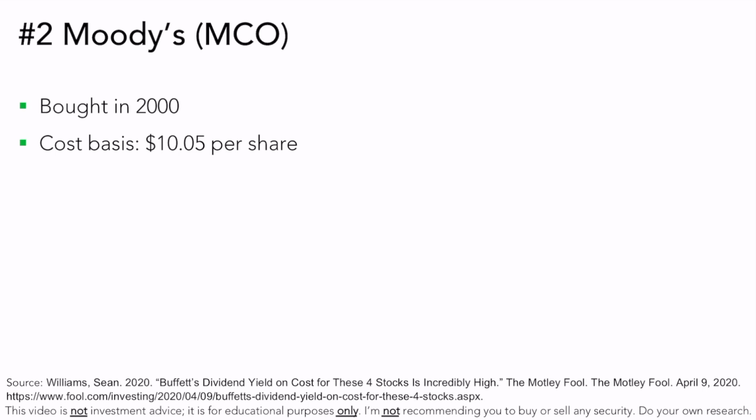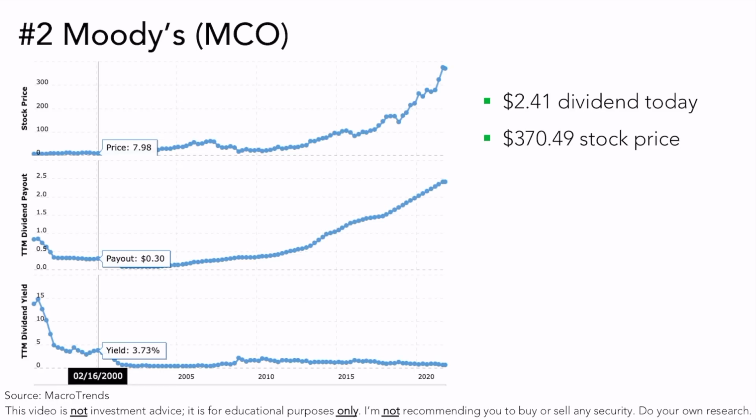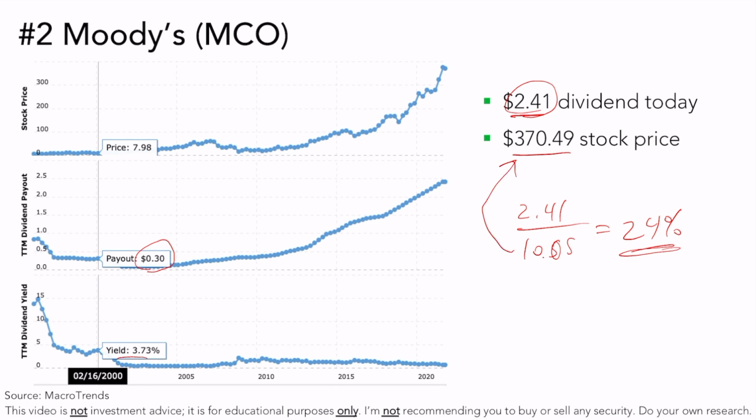Moody's is even more impressive. Buffett bought it back in 2000 at a cost of $10.05 per share. At the time Buffett started buying it, the payout was 30 cents per share, and the yield was around 3.7%. The dividend today is $2.41. So if we take $2.41 divided by Buffett's purchase price of $10.05 on average, the current yield on cost of this position is 24%. And again, we see that the stock price has gone up from $10 to $370.